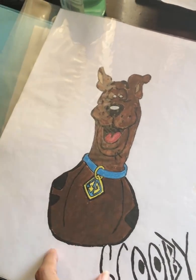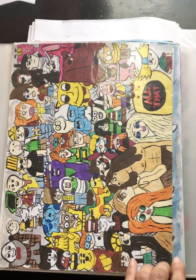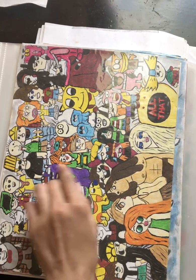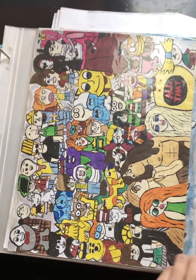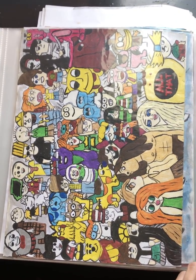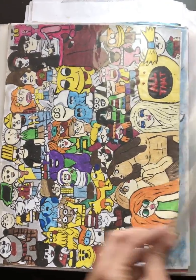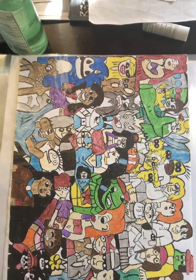Here's Scooby-Doo again. Here is a 90s collage of our cartoons, you guys. Yo, it took so long to do this. Actually, it took 2 days to do each one of them, you know, because I was like on top of it. But I'm gonna do another one with all the cartoons. Tell me what cartoon you see in here if you guys made it this far. I know this video is very long. Here's another collage. Tell me what you see in here.